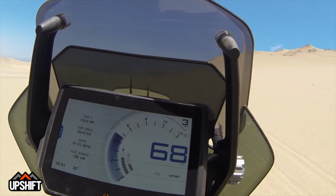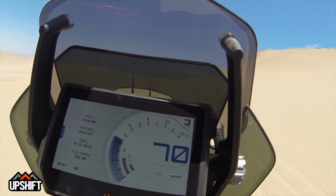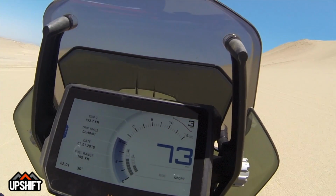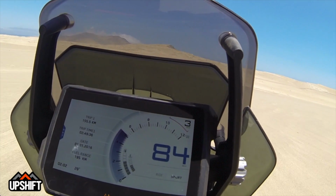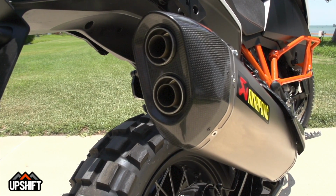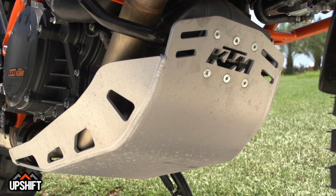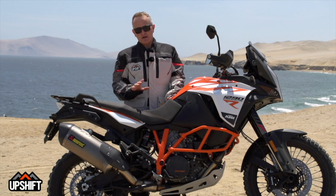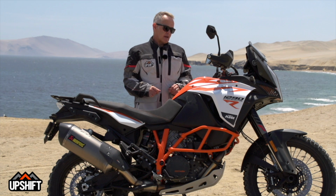It's got a new 6.5-inch dashboard with anti-glare glass on it. That makes a huge difference riding, because you can see it all day long, no problem. And then this bike comes fitted with some power parts, like the Akrapovic exhaust is a nice touch. And then I would definitely recommend getting the bash guard underneath the bike. We've been going through some rocks today, and I could hear rocks deflecting off that all day.